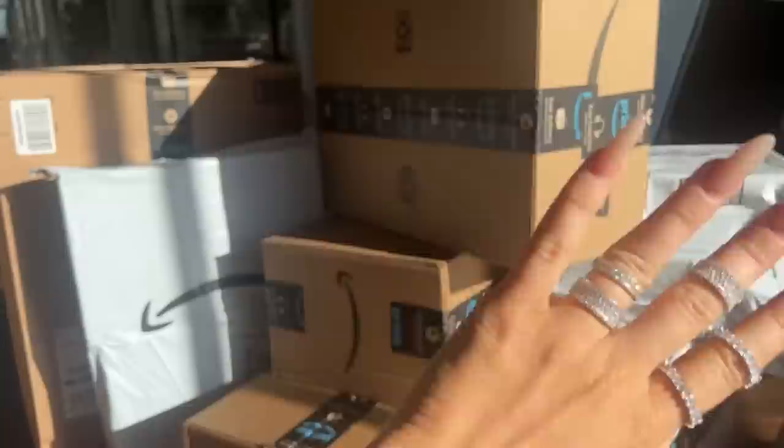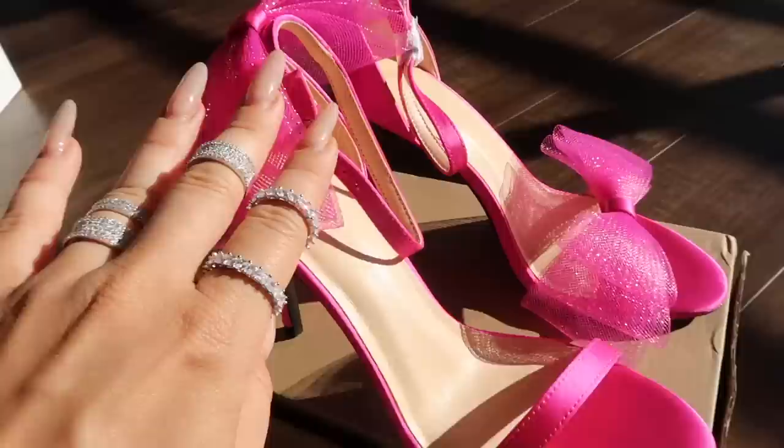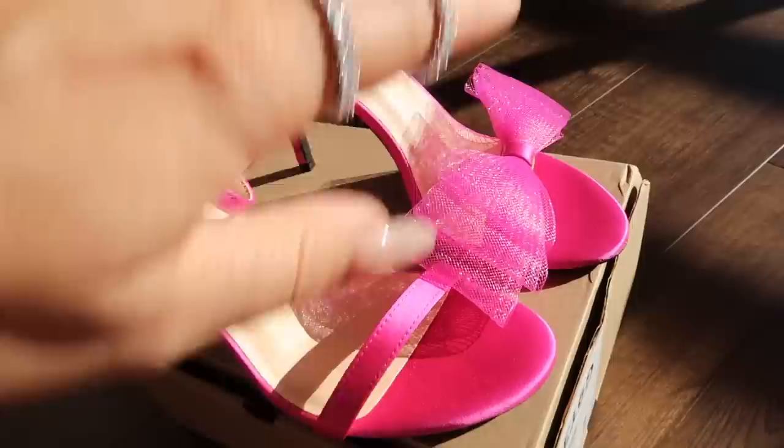All right, so we got all of these packages, and it is time to open them. So, here we go. Are they George approved? Yeah. Oh my gosh, these are so cute. You can see I need to fluff them up a little, but these have the bow detailing on them, a gorgeous fuchsia hot pink color. Oh, these are gonna be so good.